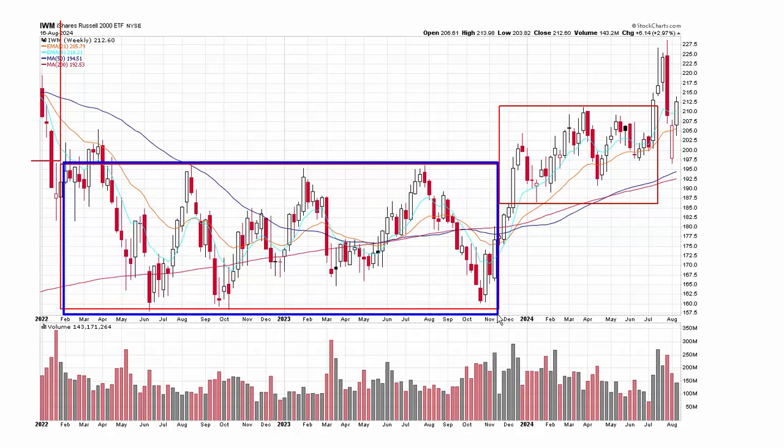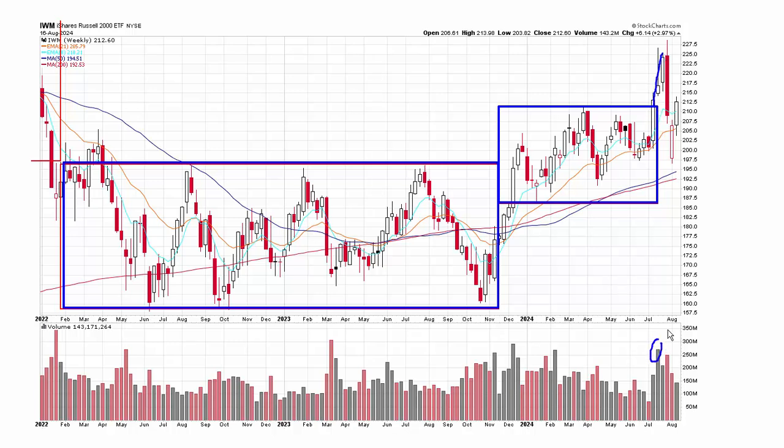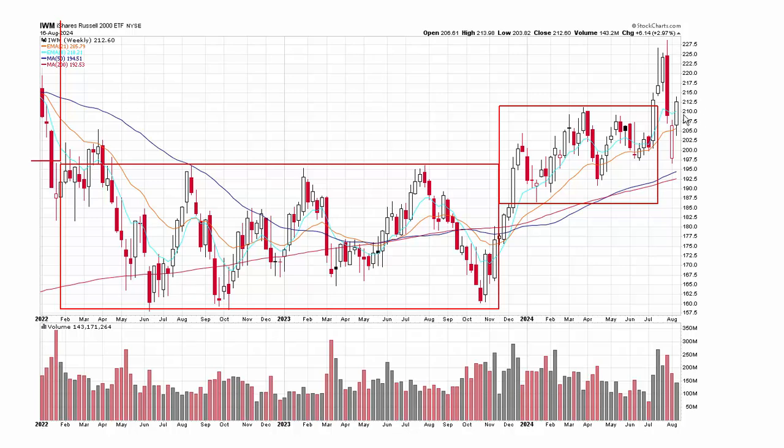Big consolidation pattern for nearly 2 years. The stock index breaks out, but then it settles into another range at a slightly higher level, and then chaos happens where we break out, volume's really good, get clobbered, volume again is pretty good, and now we're going straight back up. Okay, so this is a mess.